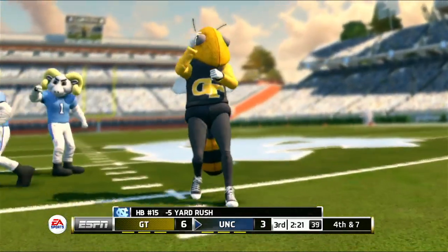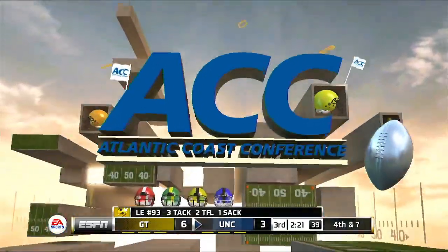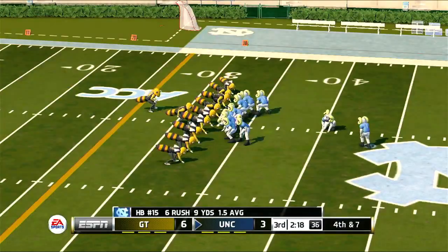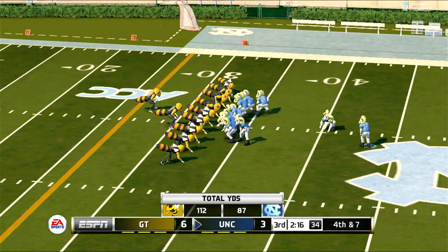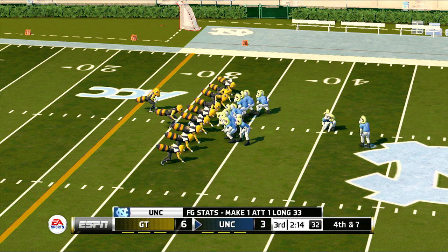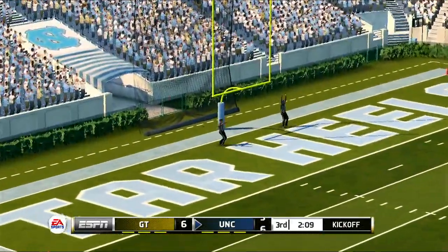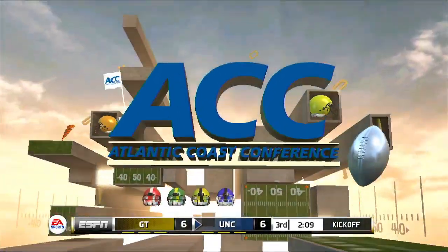That's not what you hope for from your running game. You're looking for some solid north and south progress. You never want to give the defense a play like that to build their confidence. They'll line it up for a very long field goal attempt. North Carolina is down three and looking to tie it up. It has the distance, and it's good.